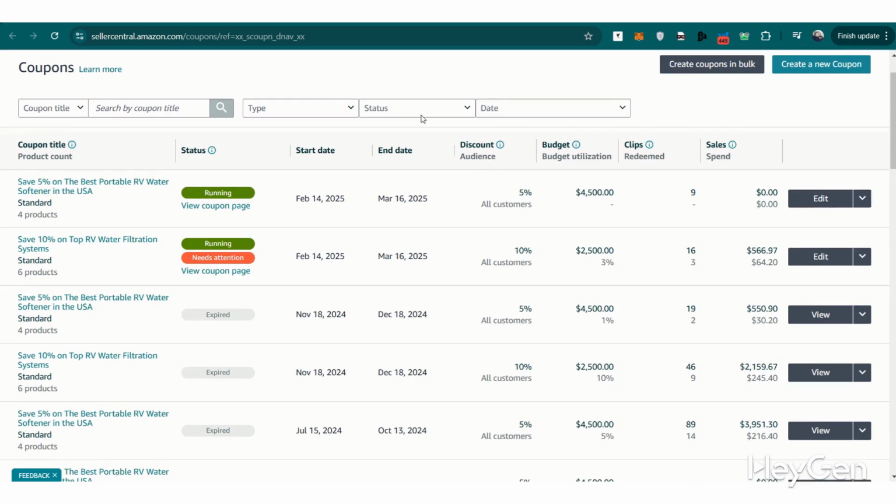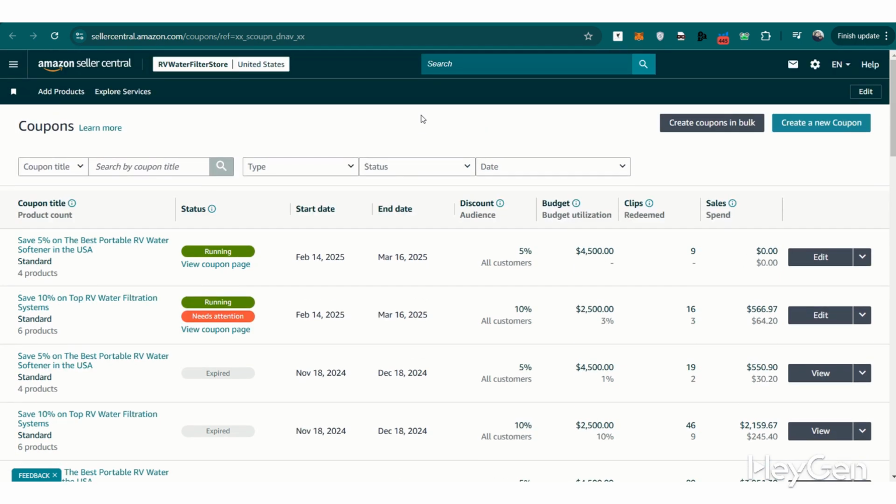To avoid pricing errors, such as Amazon flagging sudden price increases, spread out the price adjustments over several weeks. Establishing a history of sales at your target price can also help prevent issues with Amazon's pricing algorithm.